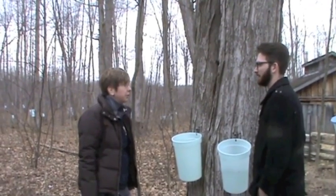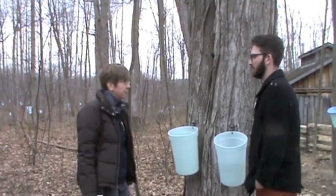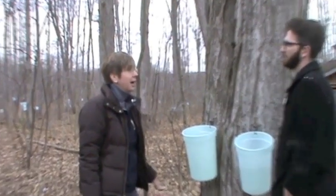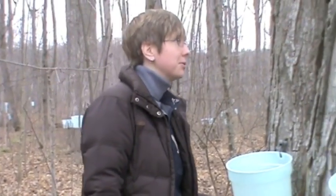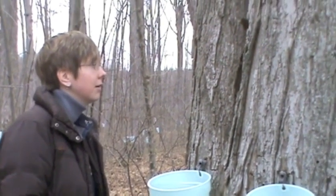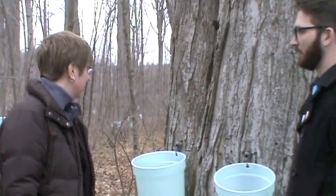Well, last year we only made 75 gallons of syrup the whole year. This year we've already made more than 100, and we have another 900 liters of sap to process, or gallons of sap to process. So I would say probably 125 gallons. Probably in there.